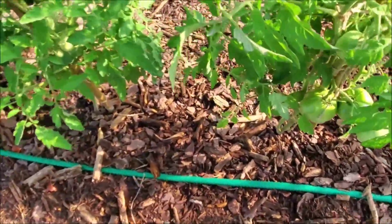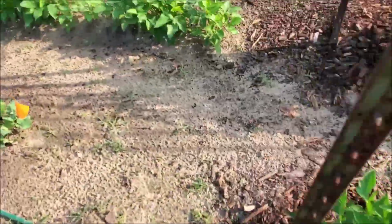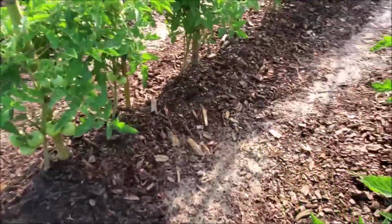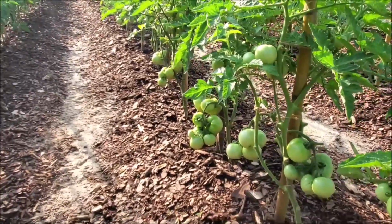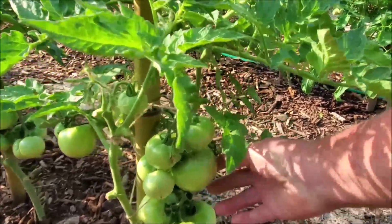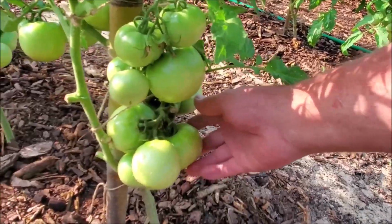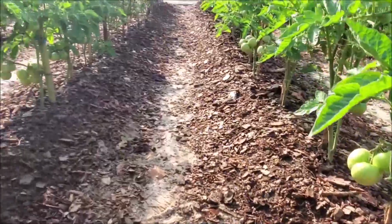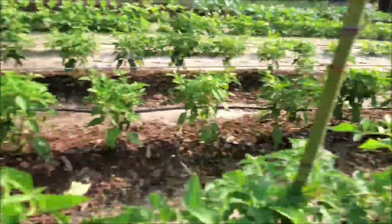There are a few that have some bigger tomatoes on them. But on the celebrities as a whole, they just have a lot more production. As you can see, they're really loaded up. They've got some decent sized tomatoes coming on, and they have a lot of them. They're just loaded up with tomatoes.